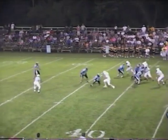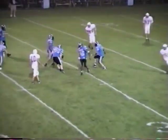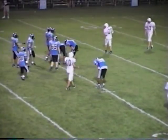We'll go with a punt. Snap is high. Has to go up and field it. Steps up, gets the kick away. Does not panic. Ball hits at the 30. Bounces high in the air. And now we'll kick back a little bit toward the south.